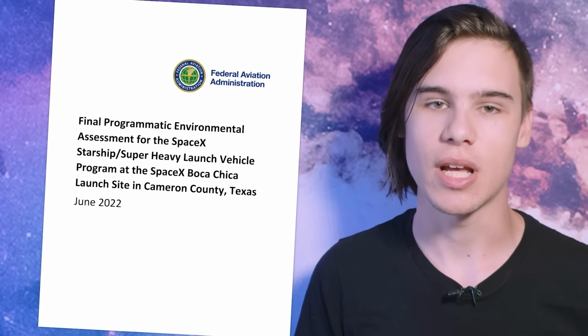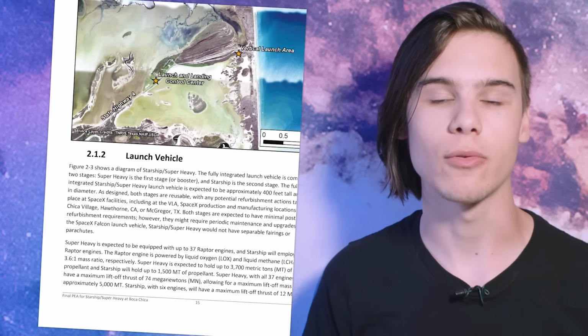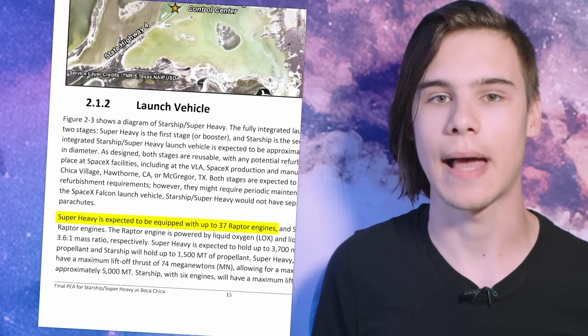This increase in the number of Raptors for the ship was expected, as it is something Elon has already mentioned in the past, but not for the booster. And well, let's say SpaceX has already a history of mentioning more engines for the booster on these sorts of documents than it eventually has had.